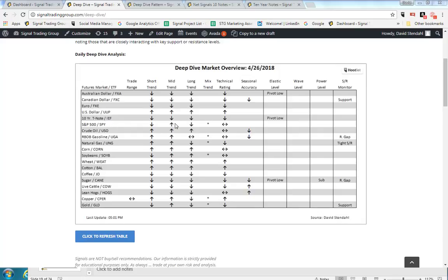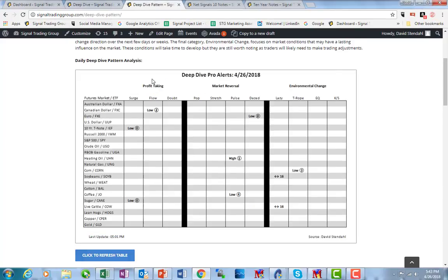I'll be talking about the 10-year notes here with the ETF being IEF. Got the trends to the downside, no surprise there, and we have the technical rating, which is also pointing to the downside. But we also had a pivot low, which is an early warning signal for a market potentially putting in some type of a base. If we flip over here, you'll see that we also had a surge low, which is an indication that you want to start taking some profits.